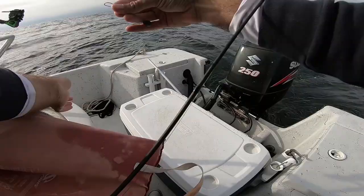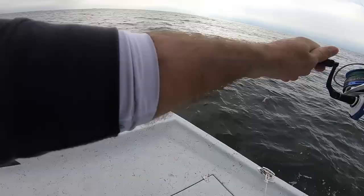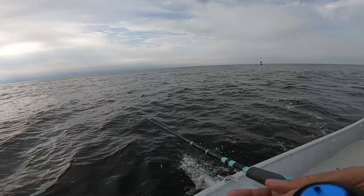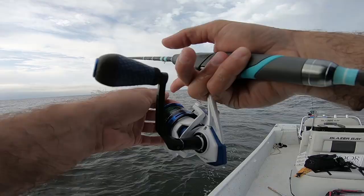Let's grab us another shrimp. I'm gonna get a big shrimp, see what they do to the big shrimp here. No shortage of bites out here, guys. There's lots of fish. I just got to get a couple more big ones. I may go try to hit the beach in a minute and get some Spanish. Maybe try to get a red on the way in, who knows.